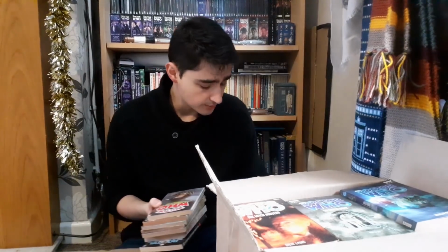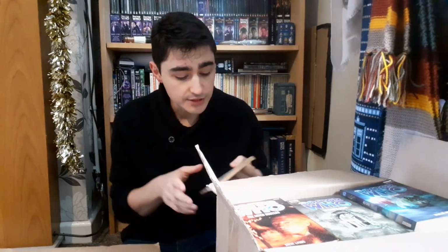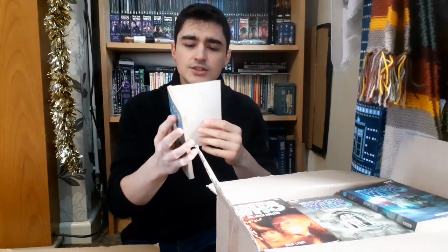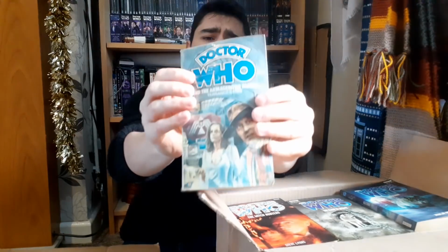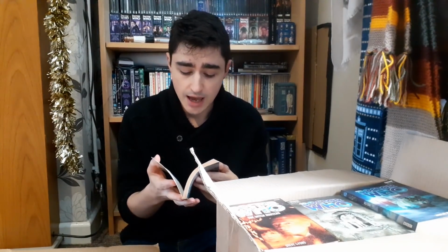Two copies of that, so one of those will probably end up on eBay or somewhere if someone wants it. Horrifying Rock, War Games, great, Armageddon Factor, and this just points out what I mean about some of them weren't in the best condition. So this one, for instance, has been laminated. I'm not sure how well you can see that on camera. It's been laminated, and I'm sure people who collect Target novels will find that all the time. So many of the ones that I've picked up over the years have had laminated covers and things.